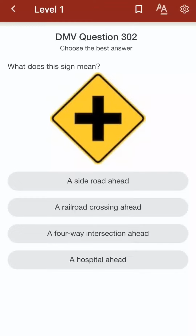Question 302. What does this sign mean? Answers. A. A side road ahead. B. A railroad crossing ahead. C. A four-way intersection ahead. D. A hospital ahead. The correct answer is C.